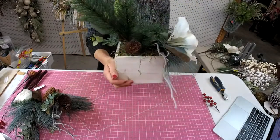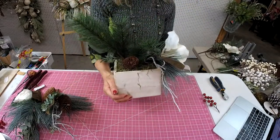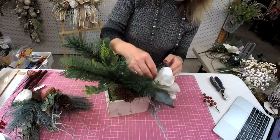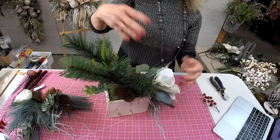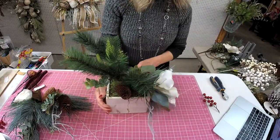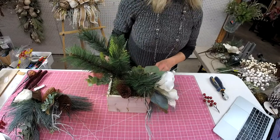Okay. I know it's hard to see arrangements as we're making them because there's really no good view. If I show you from above, you can't see. If I show you straight on, you can't see. So this is the best I can do right now.